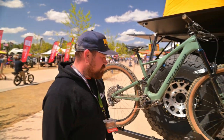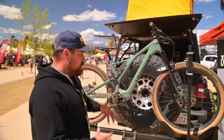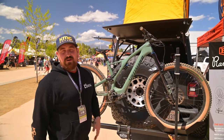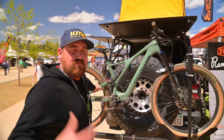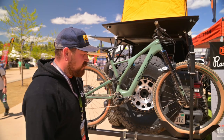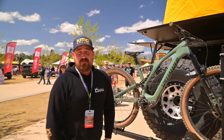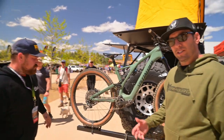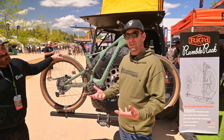So it's just been an awesome reception of this product. Everybody's been super stoked on it. We have more bike trays coming, and it's really cool to see something we've had in our minds and wanted to bring to market for a long time, for people that are going on off-road trips and bringing their rad bikes. Sick.